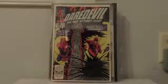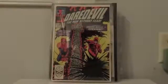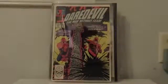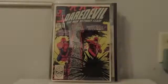Okay, so that's the end of the books that I spent $3 or less on. Now we're going to get into some of the others. And actually, before I continue with this pile, let me just show you real quick some of the random books that I picked up.